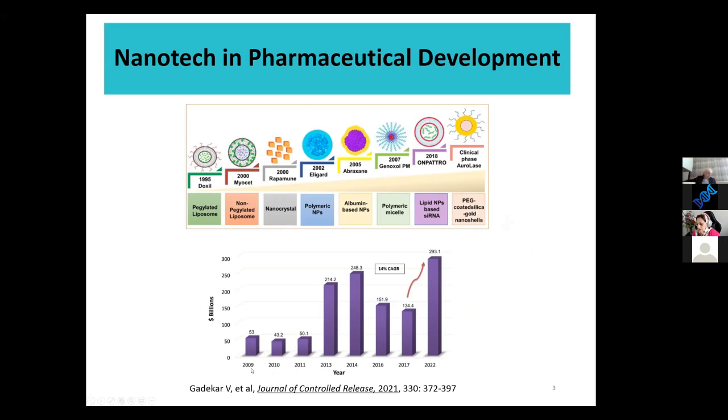So in terms of the global market for nanomedicine, in 2009 it was around $53 billion. And this has grown tremendously, at least 3 times over the years, and then maybe 5 times around 2017, and around 5 times today. And this is not even considering, I guess, the COVID vaccines, some of which are products of nanomedicine.